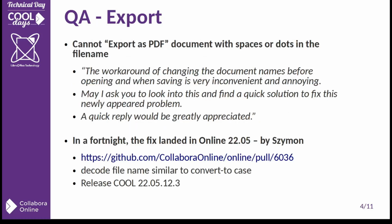Then we had a few QA issues with that. Someone noticed that we cannot export as PDF a document with spaces or dots in the file name. In a fortnight the fix landed in Online and, of course, was backported to 22.05. It was made available in release Cool 22.05.12.3 just a few days before Cool Days. So when you are listening to this, you already have this fix.